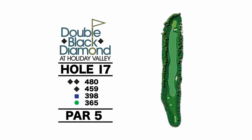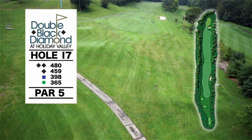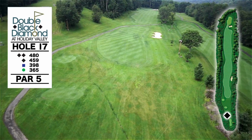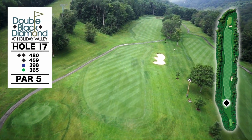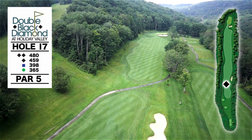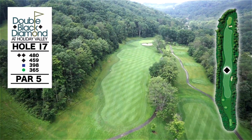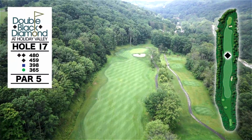Hole 17. A difficult uphill par 5, which makes you stay focused if you're leaking oil into the clubhouse. Off the tee, favor the left side to stay away from the deep fairway bunker on the right. Your layup shot to the green should also favor the left side due to the slope of the hill. Just don't hit it too far left or you'll be in the hazard.